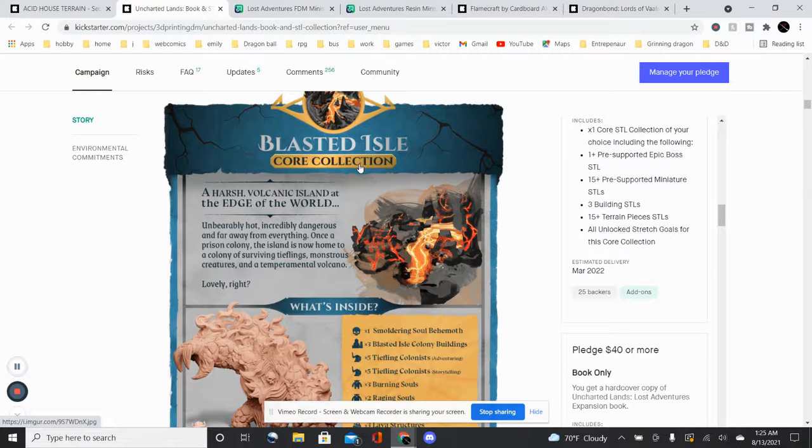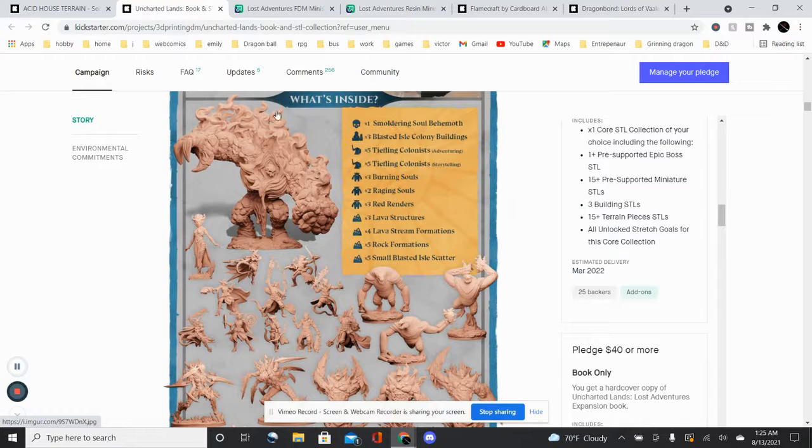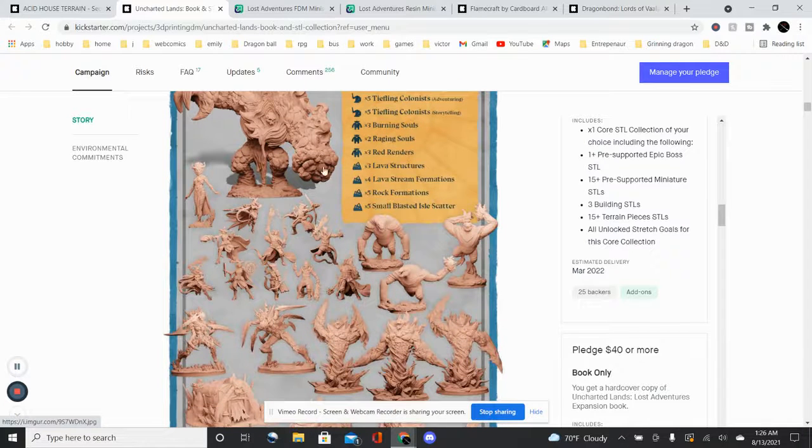Like I said, there's a core collection. You have the Blasted Isle. It's one of the 8 core collections, and they all fit a theme. So all the STL minis fit in this world right here. You got this big boss guy, a smoldering soul behemoth. And you get some buildings, some colonists that go with the town, and it tells you right here what they're used for, adventuring or storytelling. And you got 3 burning souls, raging souls, 3 red renders, 3 lava structures, lava formations.